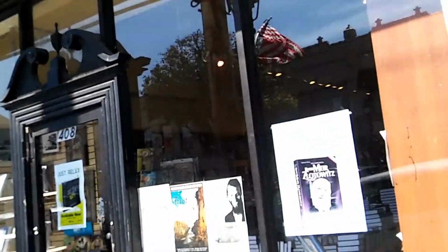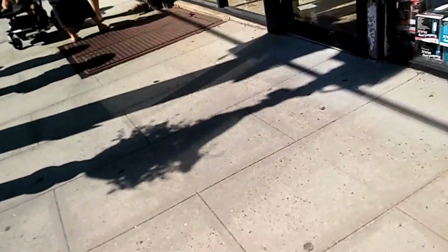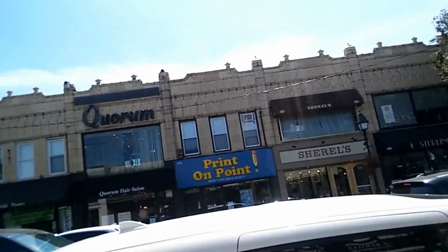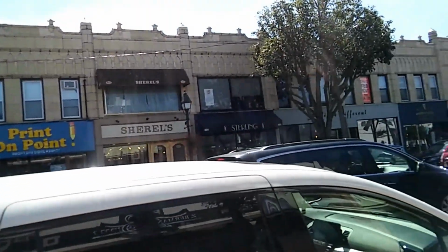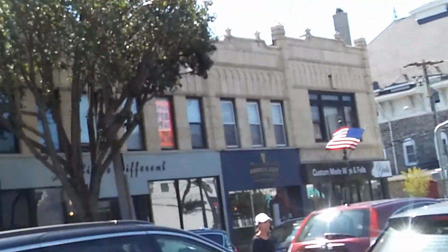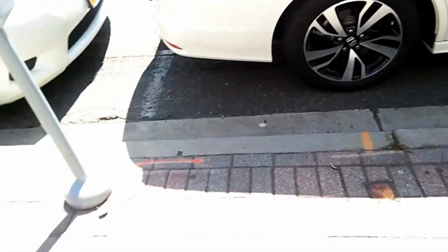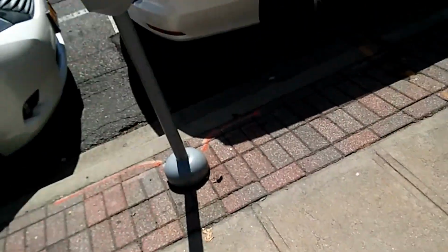Look at this! Another bookstore! That's the second or third one I've seen. I think this one's a Hebrew one. So we had a printing store over here. I don't know what that place is. Cheryl's. Sterling. Another men's custom wear store. Because once again, the Orthodox Jewish men around here, you know, they need their suits.